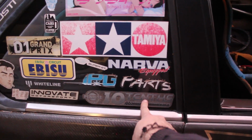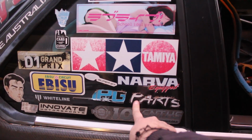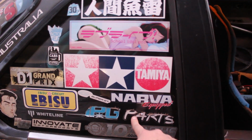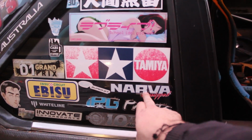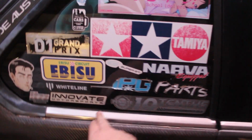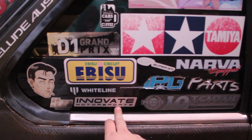10/10 is just the oil I've been running and they come with stickers sometimes. IPG parts, somewhere I've bought parts from and it's just a sticker. This is like the crappy stuff that you get from Super Cheap Auto and I thought it was kind of funny that I got a sticker with it. This is a gauge that was actually crap and I don't have it anymore.